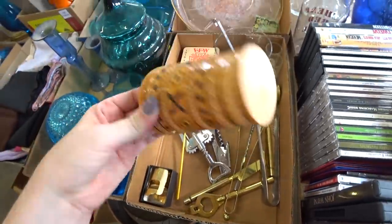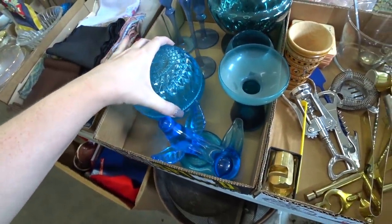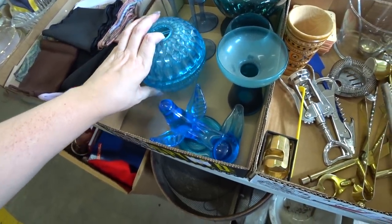In my pocket. Take it out of my pocket. Hey, here's a fairy lamp. It's upside down. I'm interested.